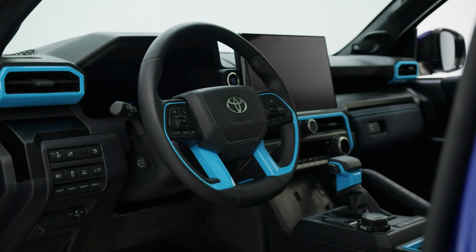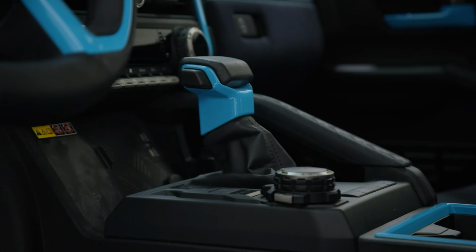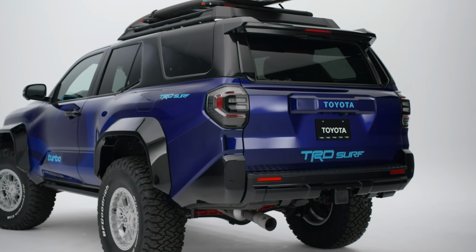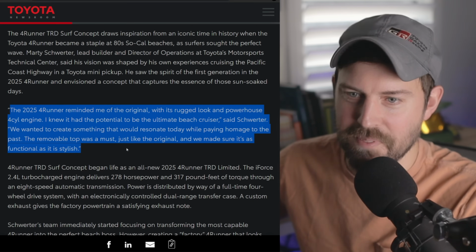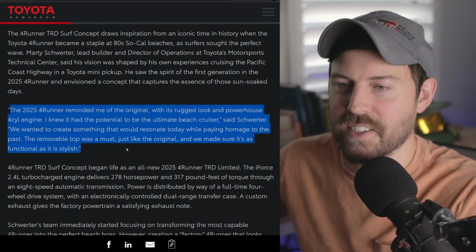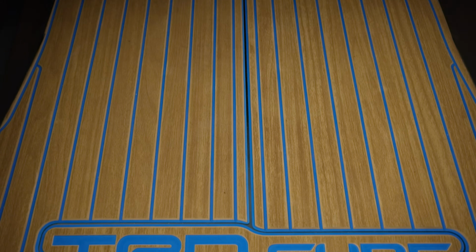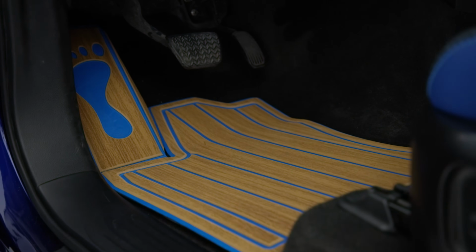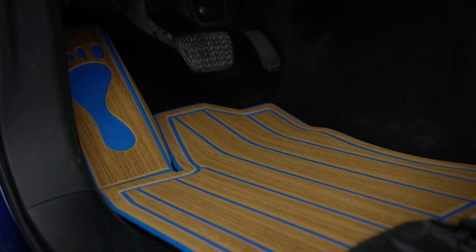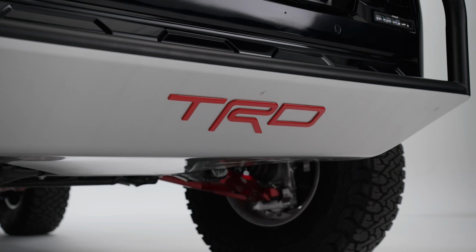He goes on to say the '25 4Runner reminded him of the original with its rugged look and powerhouse four-cylinder engine. He said he knew it had the potential to be the ultimate beach cruiser. Unfortunately, it wasn't made that from the factory this time around. But he said they wanted to create something that would resonate today while paying homage to the past. The removable top was a must, just like the original, and some of you guys would probably say the same thing. We made sure it's as functional as it is stylish.